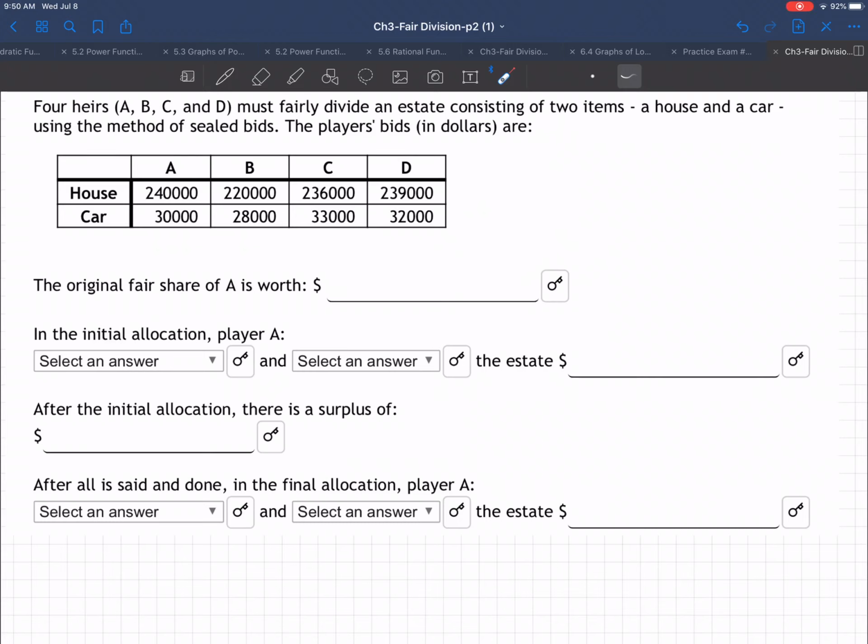Okay, this is a fair division problem, specifically sealed bids. This is the method of sealed bids that they're asking us to work on here. Oh, it says it right there. So sealed bids. This is the trickiest topic in this chapter. In chapter 3 of fair division, sealed bids is by far the hardest part. So let me go through this carefully with you.